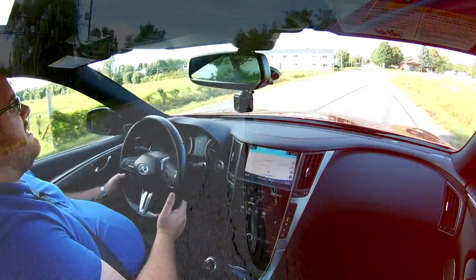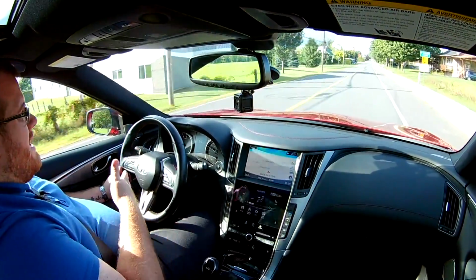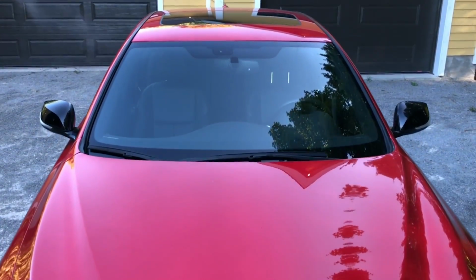You have to go up to something like an NSX to get this kind of power. But then again, you're not going to be looking at an NSX in a compact executive vehicle such as this Infiniti Q50. So if you want power, you want performance, and you want the tech going on in here, then this really is the one to go for.